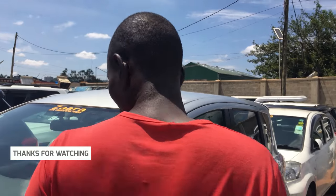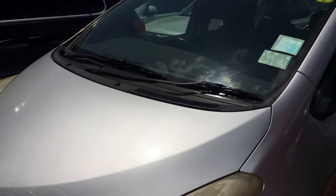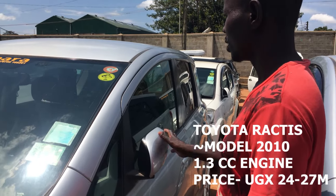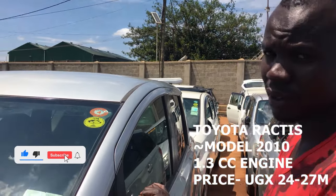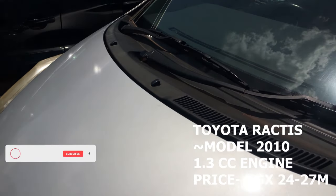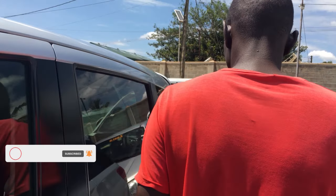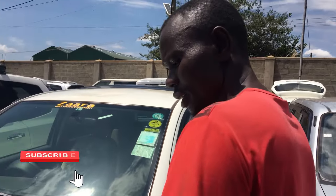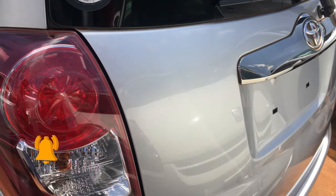This is Ractis. This is 2010 Ractis. It's a 1.3. The price is 24 million. It's a nice price. You said it's a 1.3. Negotiable also. Yes, it's negotiable.